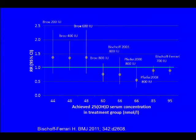showed risk reduction. The other 2 trials, with 800 and 700 units, similar doses, achieved higher levels and were falling below that 1.0 line. So it would look to me, if you had to take a sweet spot here, you'd want to be at 60 nanomoles per liter or higher to get a risk reduction.